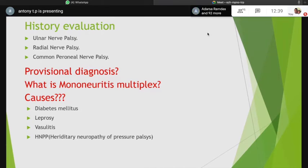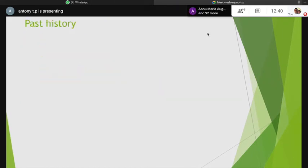So how does this differ from peripheral neuropathy? In case of peripheral neuropathy, there will be symmetrical weakness, symmetrical involvement. It is symmetrical, synchronous, gradual, insidious, progressive. Not like this. Here, it is asynchronous, coming at variable times, variable positions, anatomically different sites, no symmetry at all. Past history, what would you like to ask in this patient?